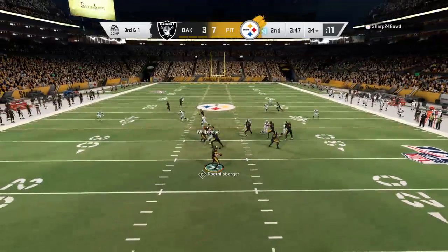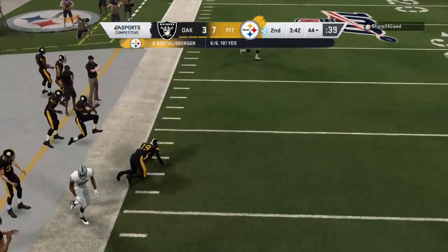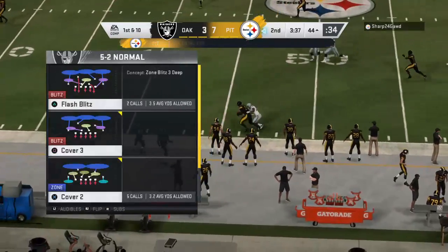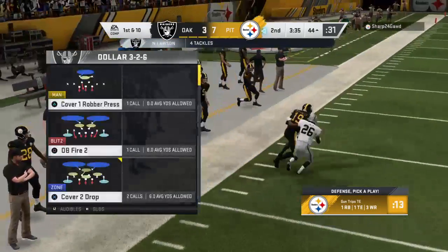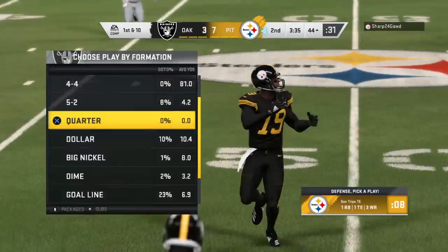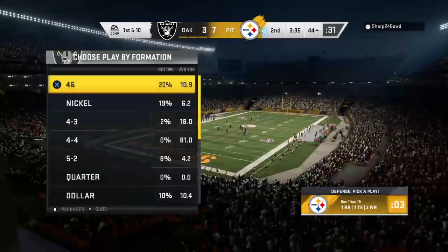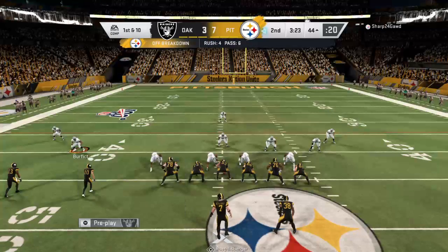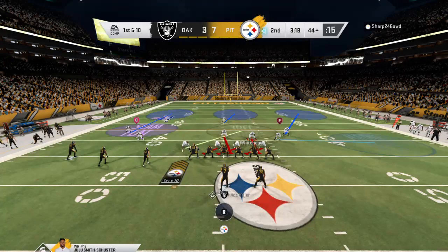On 3rd and 1, it's Roethlisberger. Open man, Smith-Schuster, it's complete. And they're going to have this across midfield and inside the 45. So much for the run on 3rd and 1. Instead, it's a big chunk in the pass game. First down. Roethlisberger coming up with a 1st and 10. And he's a perfect 6 for 6 here to start the ball game.